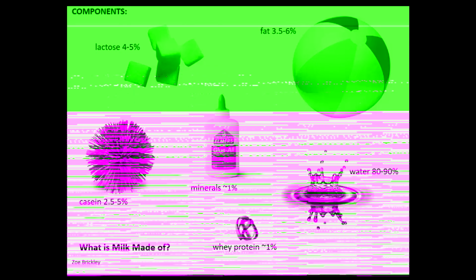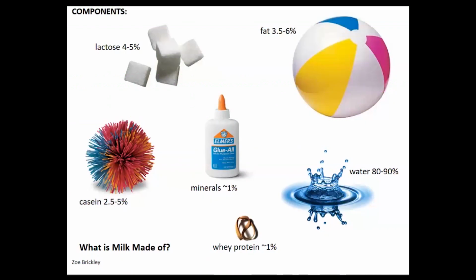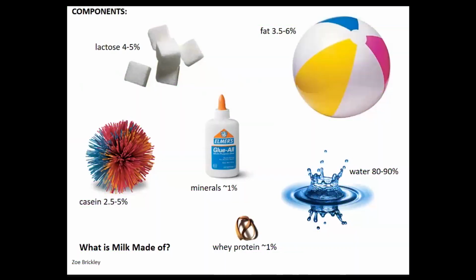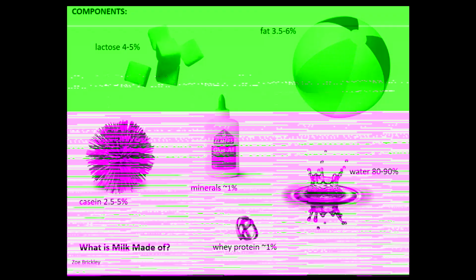So fat then. Fat is flavor, mostly in cheese. So this is 3.5 to 6%. The 6% going up there would be something like late lactation Jersey cows. Buffalo milk gets up there really high. Usually it's closer to that 3.5-4 range.